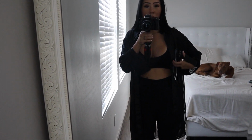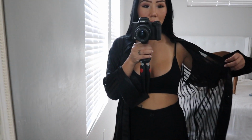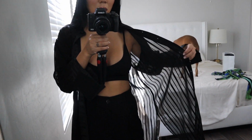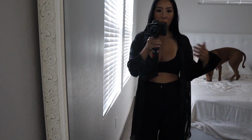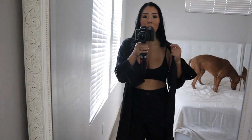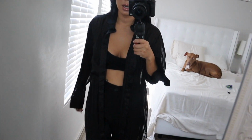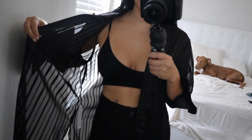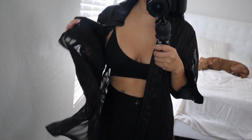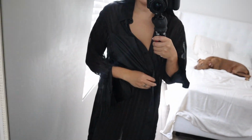Now let's talk about this. I keep calling these cover-ups or button-ups. This one is the sheer button-up that I got. So this I wanted to get because I love wearing things, like, over my outfits. And I don't have, like, a black one. And I thought this would be super cute for, like, vacation too because even though it is black, it's sheer, so it visually looks light too, you know? I mean, physically it's light, but visually when it's sheer, it looks a lot lighter, which I really like.